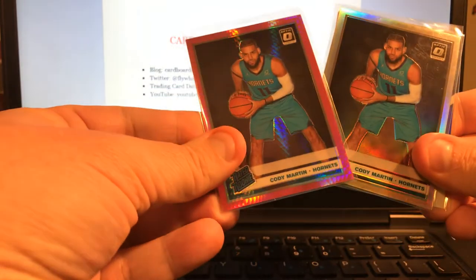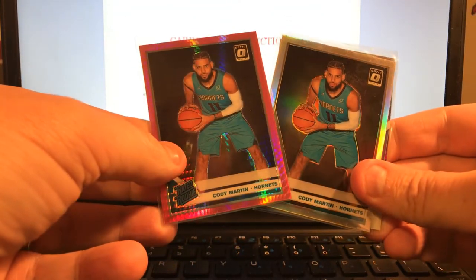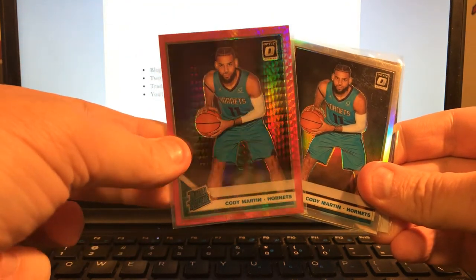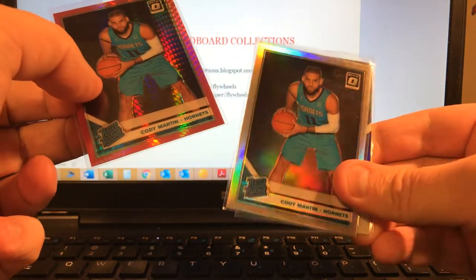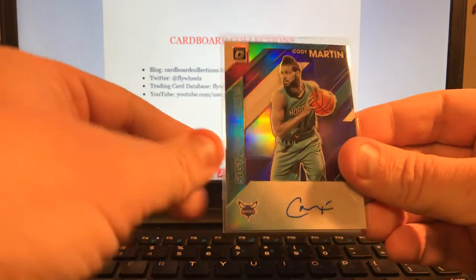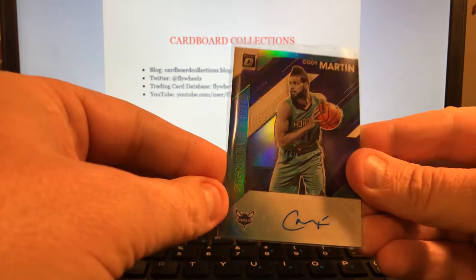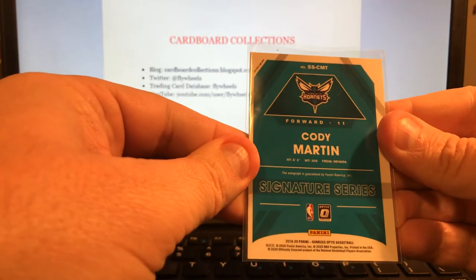And got a couple of the shinies from Optic. I don't remember what this one's called. It's some kind of pink prism, but you can see it's got a different design from the regular prism. I also picked up an auto from that same set of his signature series. It's not numbered. It's a sticker auto, but still nice.